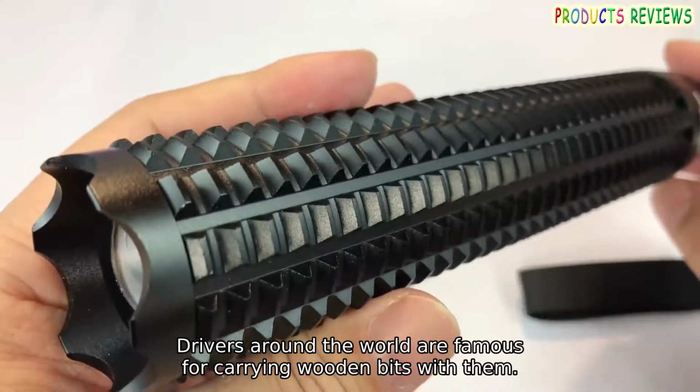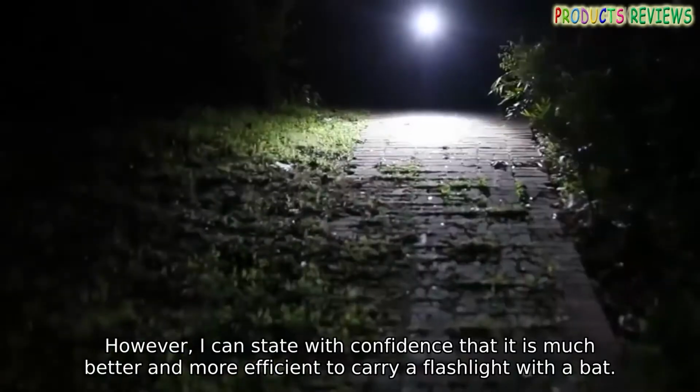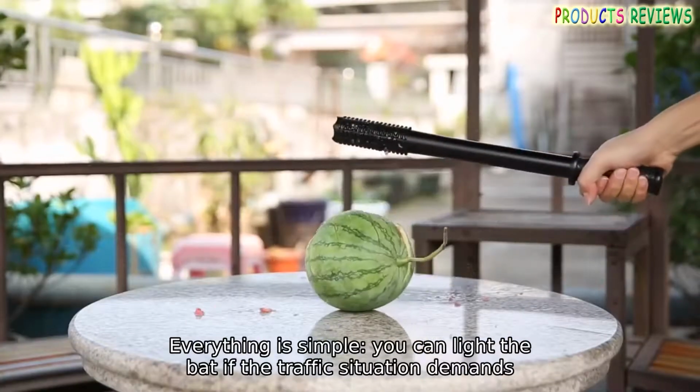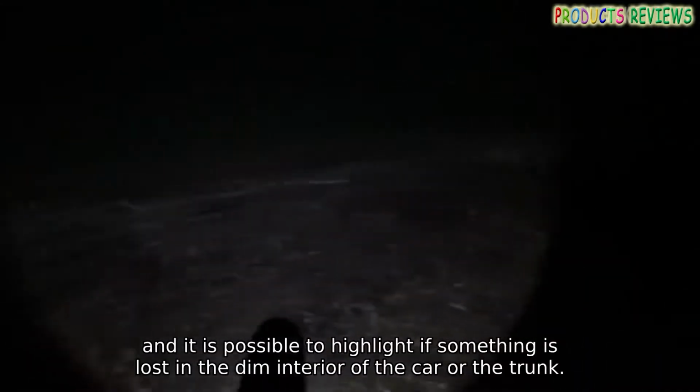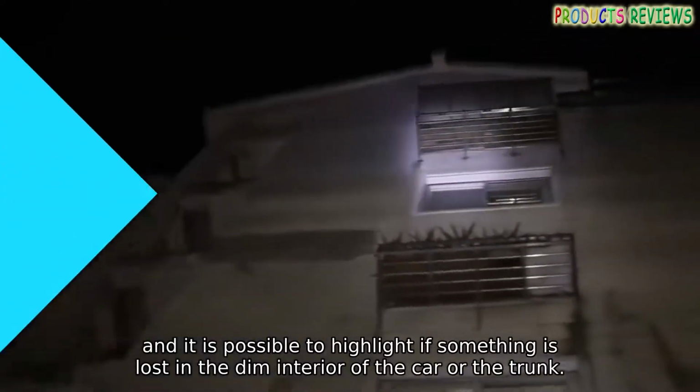Drivers around the world are famous for carrying wooden bats with them. However, I can state with confidence that it is much better and more efficient to carry a flashlight with a bat. Everything is simple. You can light the bat if the traffic situation demands, and it is possible to illuminate if something is lost in the dim interior of the car or the trunk.